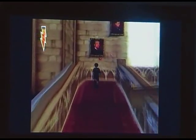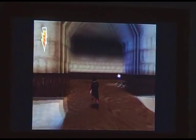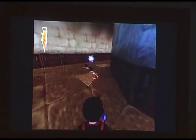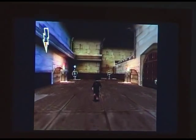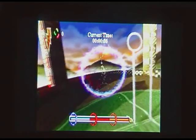In these games, the controls are exactly the same, but they're also kinda unique. Moving around is good enough. It could be better, but nobody's perfect. But especially when playing Quidditch, moving around can be a real pain in the ass.